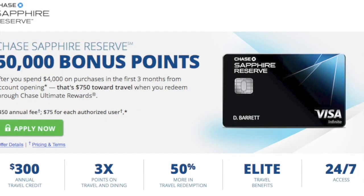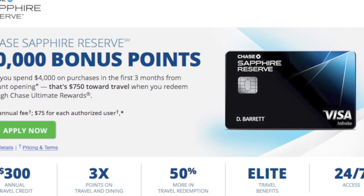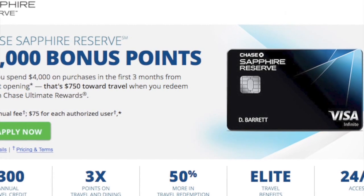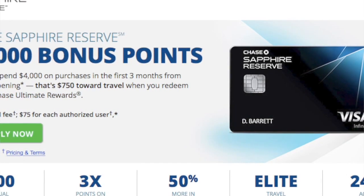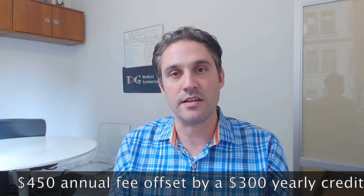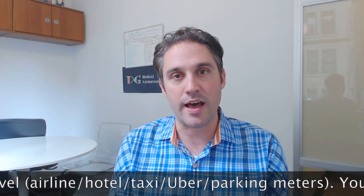So the most talked about card right now is the Chase Sapphire Reserve, and that's the first card that I'm going to recommend that you get. It has a $450 annual fee, but hear me out, because I probably wouldn't agree to that either. It's got a $300 a year travel credit, which counts not just towards airfare and hotels, but even things like taxis and Ubers and parking meters. There's really almost no way you can't get the full $300 out of that.